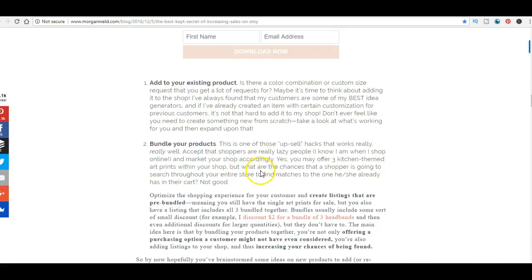Yes, you may be able to order 3 kitchen themed art prints within your shop, but what are the chances that the shopper is going to search throughout your entire store and find matches to the one he or she already has in their cart? So, one thing that you can do, people, is that you can actually sell stuff in bundles, okay?